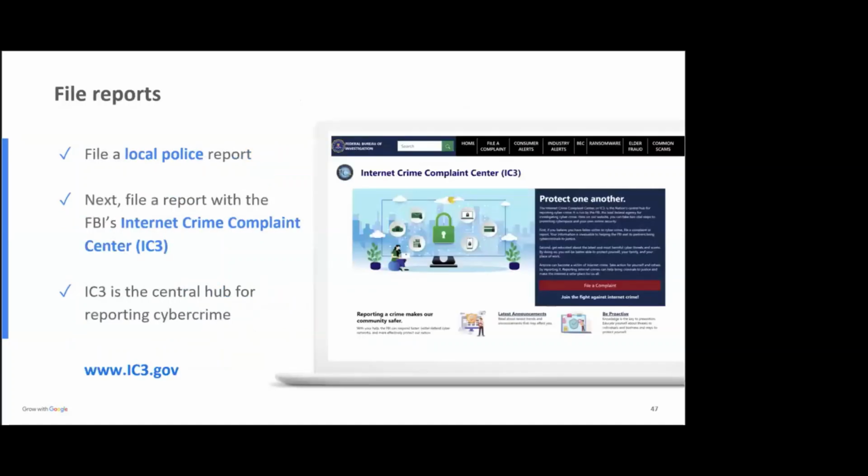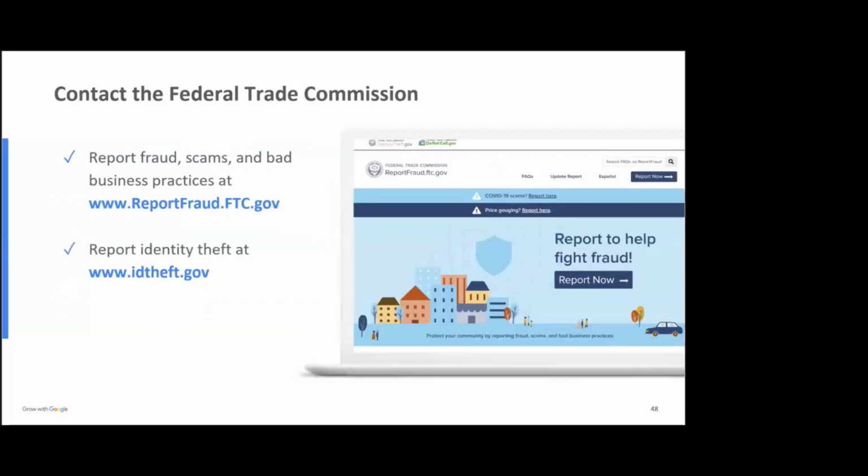Again, file a report. After securing your bank and credit information, report the attack to the appropriate agencies. I'm not saying they can do anything, but you really should report it. File a report with the local police, so there is an official record of the incident. The next step is to report it to the FBI's Internet Crime Complaint Center, or IC3. Cyber crimes reported here will be investigated and referred to the appropriate agency. Again, ic3.gov is how you report that. Very important. And also contact them if the security breach involved fraud, scams, or bad business practices.